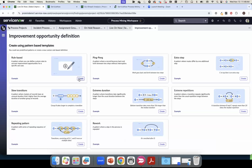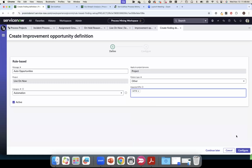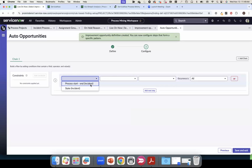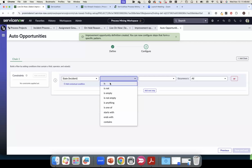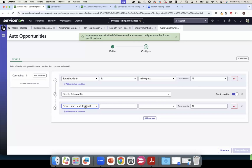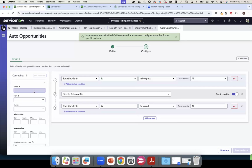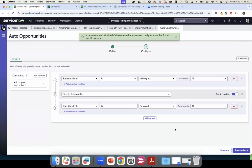If I wanted to add a new rule-based one, this is going to be just like creating one of those transition filters that you saw inside of the map. So let's say auto opportunities. Category is going to be automation. The impacted KPI would be MTTR again, maybe. And we'll hit configure. And now I'm just filling this out like we were doing before. So maybe process state is in progress. The next step would be directly followed by process state is resolved. And then I only care about the situations in which it's, let's say, auto ops. It's taking longer than 2 minutes, but less than 15 to make that trip, add that constraint. And now we'll save and exit.